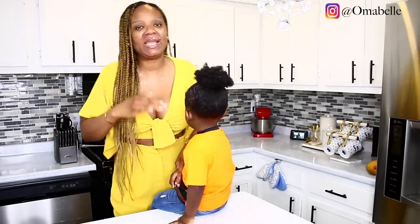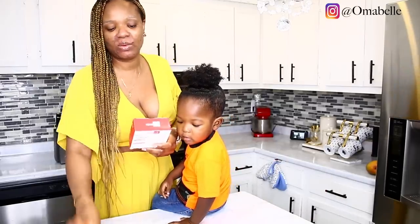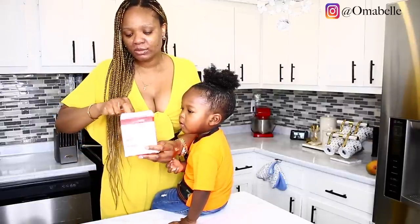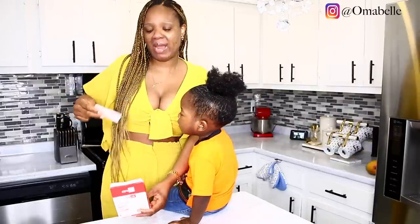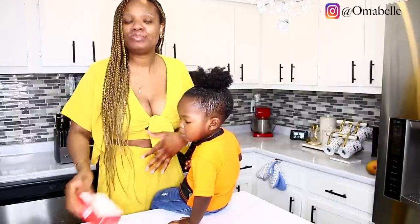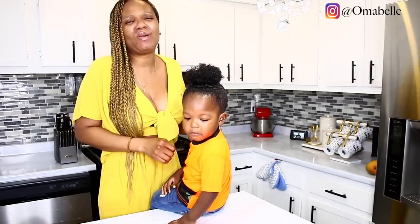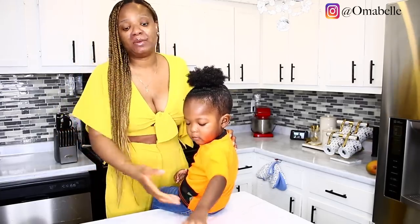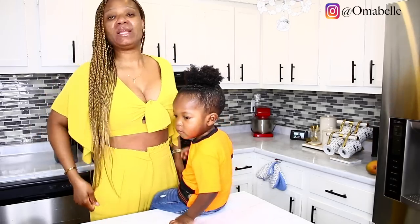I tried lemon, it didn't stop. The only thing that stopped him was this band-aid. You guys know the regular band-aid. So basically I just tape a band-aid on my nipple, and when he comes to breastfeed, he sees the band-aid and I'll be like, oh, I have a wound there, and then he will cover back my clothes.